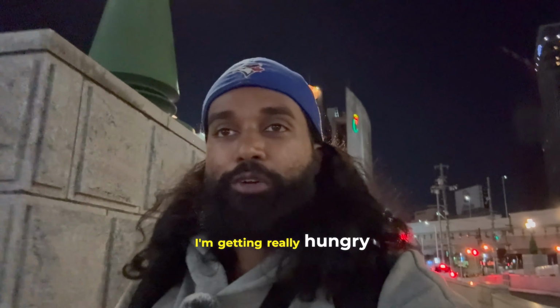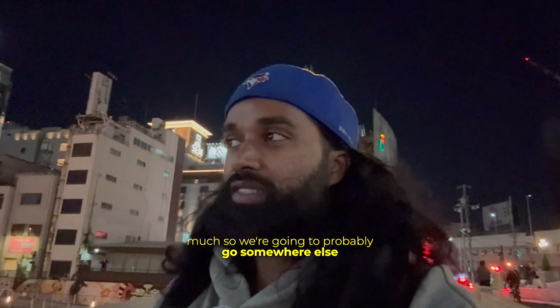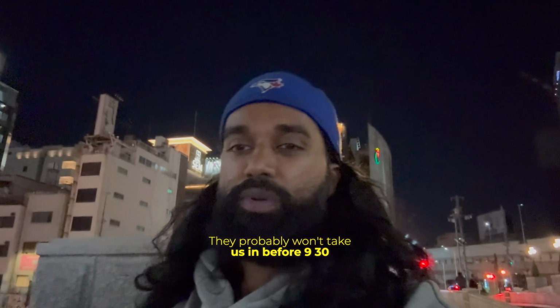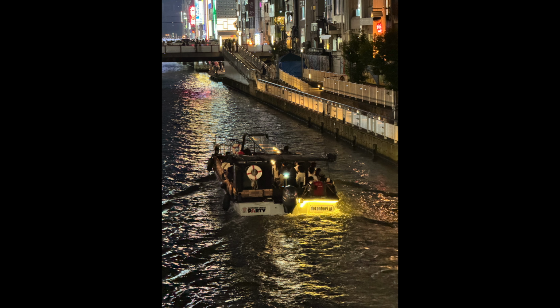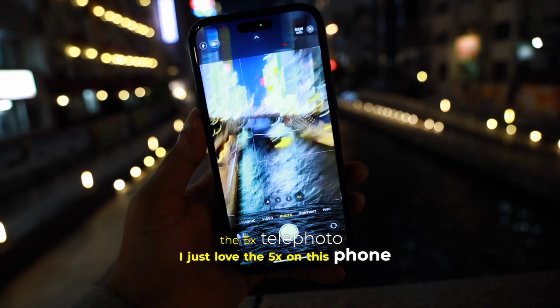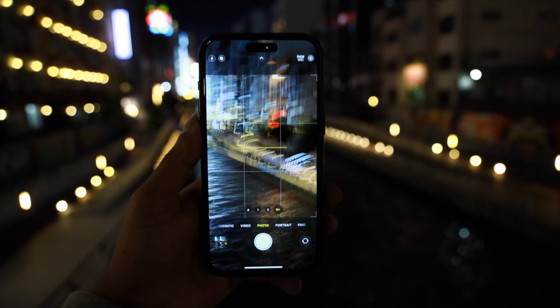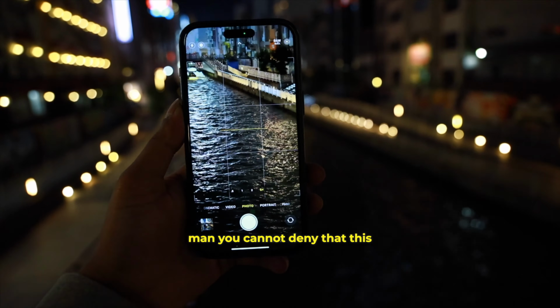I'm getting really hungry right now. I think the lineup for ramen is too much, so we're gonna probably go somewhere else. They probably won't take us in before 9:30. It's already like 9:10. But yeah, I'm all the way out here and capture shots like this of that boat right there. Look at that. A picture perfect shot from the 5x telephoto. I just love the 5x on this phone. I think the 5x on the S24 Ultra is slightly better, but man, you cannot deny that this phone has an amazing 5x telephoto.